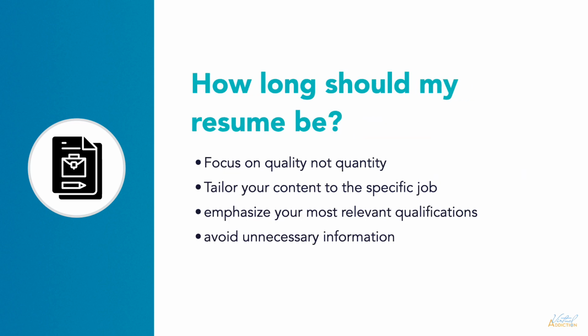Remember that hiring managers and recruiters often spend only a short amount of time reviewing each resume. Therefore, it's crucial to focus on quality rather than quantity.